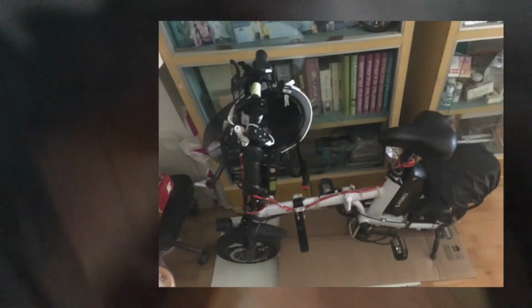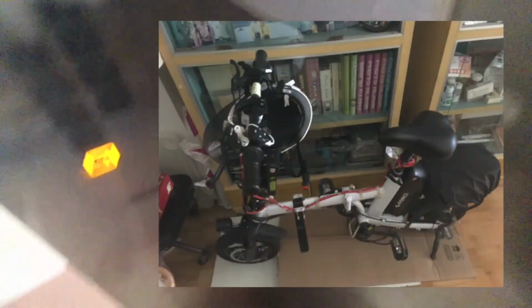Here's the e-bike I had in China. I could get most places with this thing. Everyone lives in apartments in China, so I'm taking the elevator down to the parking lot where I park my e-bike, and then off I go.